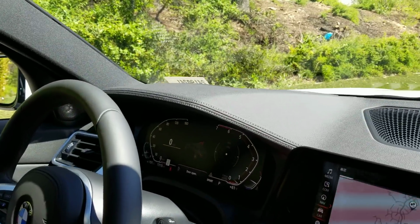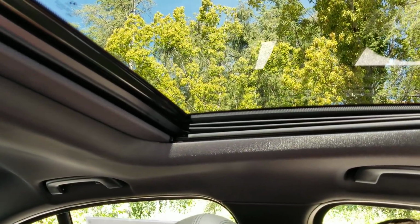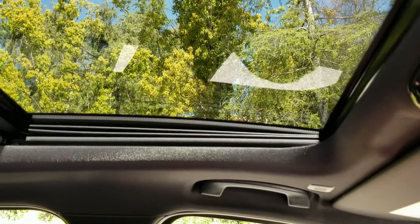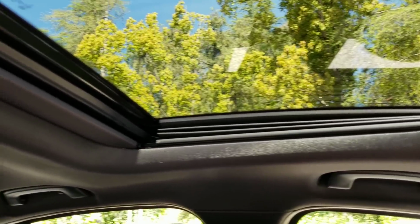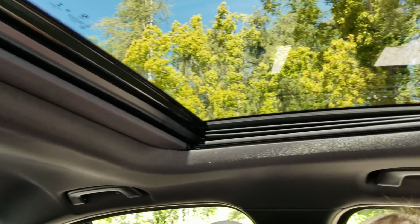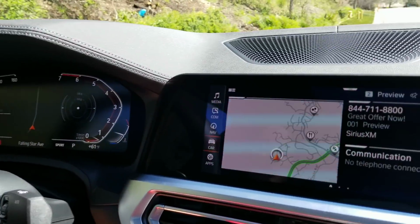One thing I really like too, which we've seen in a lot of our other models, is the moonroof has gotten almost 4 inches longer. So definitely got a lot of nice light. It is tinted for protection, but it's starting to really reach back, a lot more lighting. And then what we can do here is let's scan down so Lauren can go over the new iDrive.